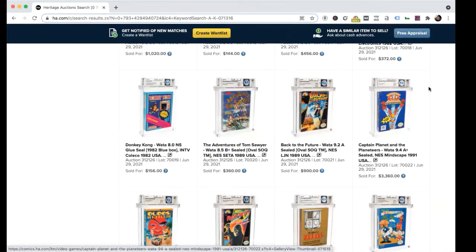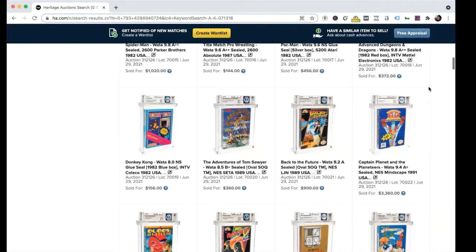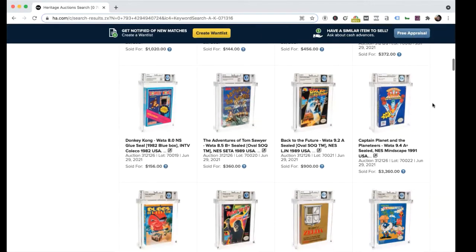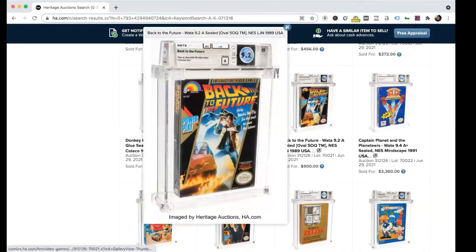Yeah, I was going to say it felt a little bit low, but I suppose when you come off of Atari and you're kind of in that mode, and then you hit NES, well, shift gears. I think Back to the Future didn't sell very well. That was $900. It's the 92 A.